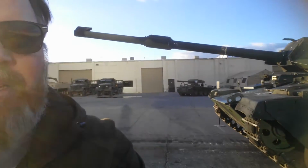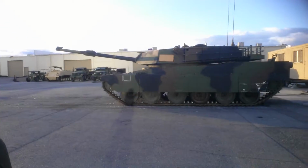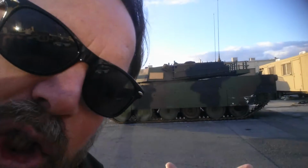Check this thing out. Now again, I think that's an Abrams, but I'm not certain. Post on down in the comments. Don't hold me responsible for guessing wrong. This is not Jeopardy.